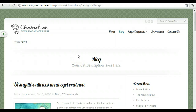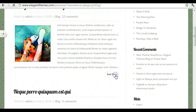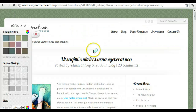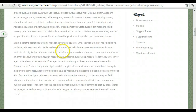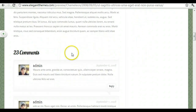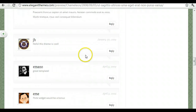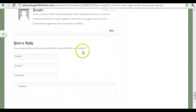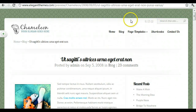The blog functions, as you would imagine, are fairly standard. Blog titles, timestamp, author, comment section, and so on, and you can read more. And let's have a look at a full post, and there you are. It's very readable, very clean. The whole design is nice as a blog, and the comment section works fine with threaded comments, no problem, and no surprises there. Let's get back to other elements of this theme, things that are a little bit more exciting.